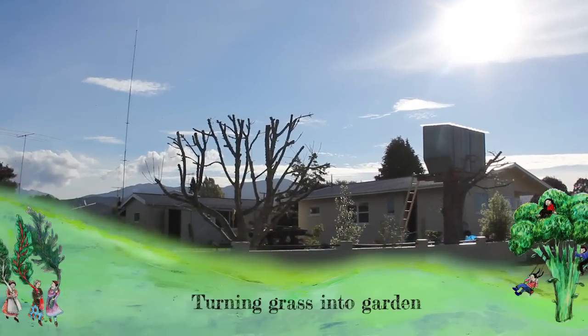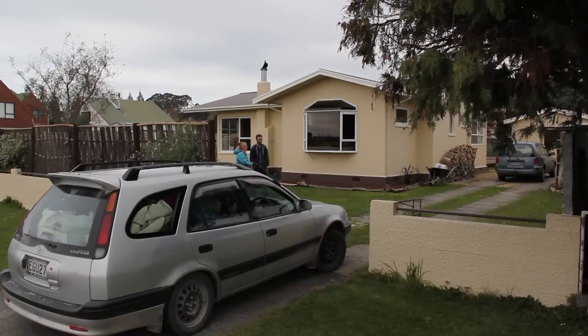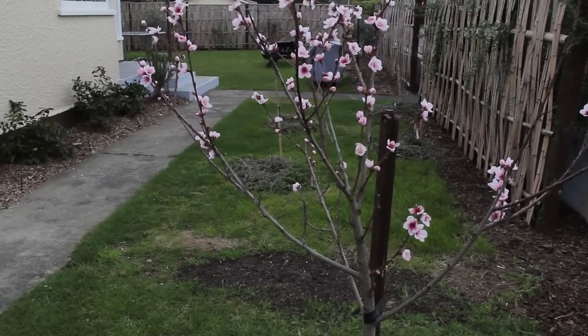In this story, Levity and Gabby show the Localising Food team around their 900 square metre Takaka property and explain why they're converting their lawn into edible crops.